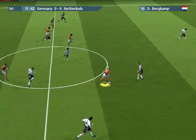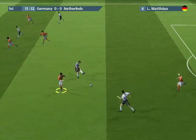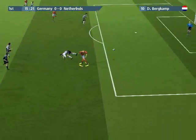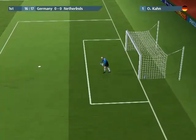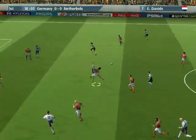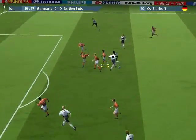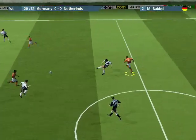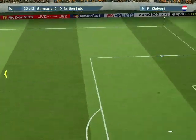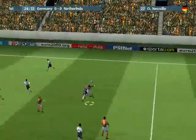Koku. Mateus. Clean tackle. Bergkamp. Save! Good stuff from the keeper. That's a superb save. Climbed well there. And headed back then. Scholl. Bierhoff. Collects the loose ball. Kluivert. Just making sure the keeper is awake, I think. The ball cleared well up the pitch.